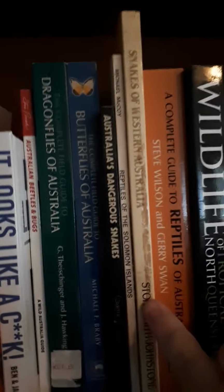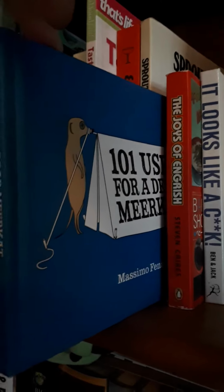So we've got some field guides, wildlife, reptiles, snakes of WA, Solomon Islands, dangerous stuff, butterflies, dragonflies, beetles, and then we've got what I like to call my coffee table books, and these are just short little funny books that are just sort of like waiting room kind of books.